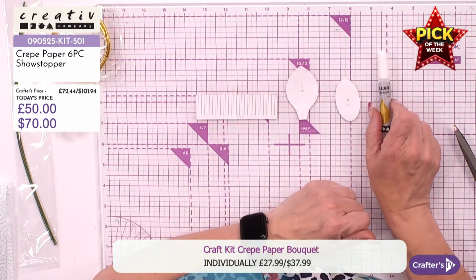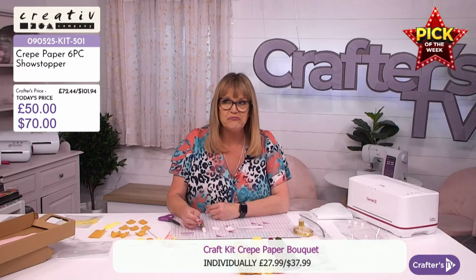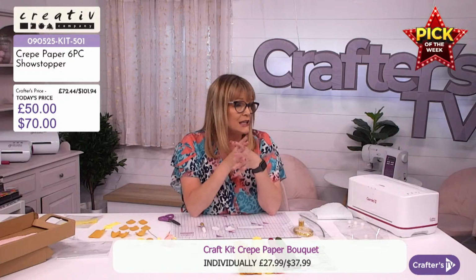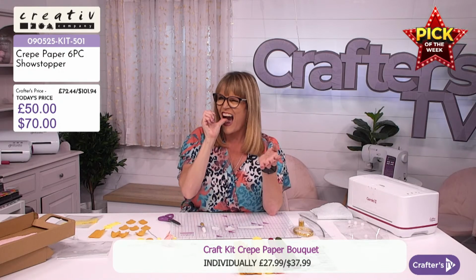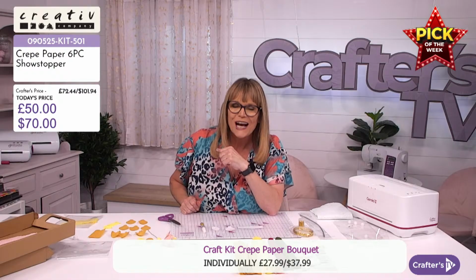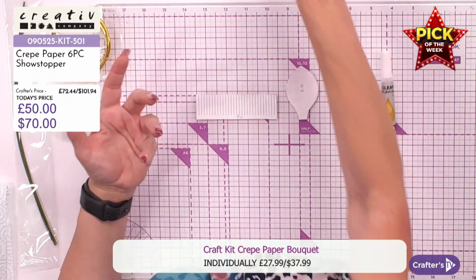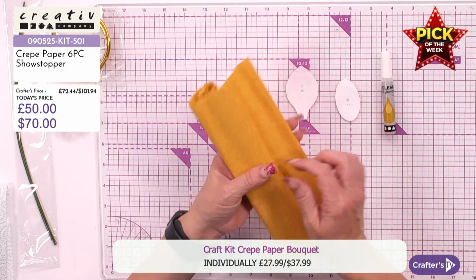You've got your glue. Once your glue's run out, you can use any kind of clear glue gel, gel being a good one, but tacky glue, hot glues as well, or cold glue, you know, your cold glue gun, hot glue gun. And then you're just going to choose the petals and how you're going to do it. Now, it's really, really easy to do.